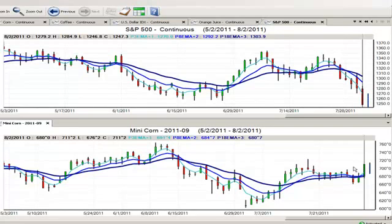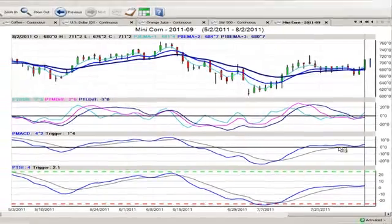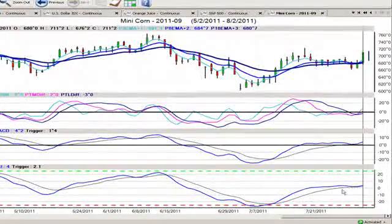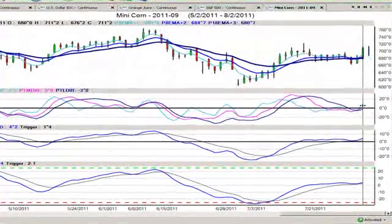So now let's bring up our normal screen. Assuming that this is correct and corn is going to continue to rally, we can see our predicted true strength indicator has crossed the trigger some time ago and continues to move up. Our predicted MACD is just now breaking above the zero line. That's a very bullish sign. Our predicted short, medium, and long-term differences are turning up also.